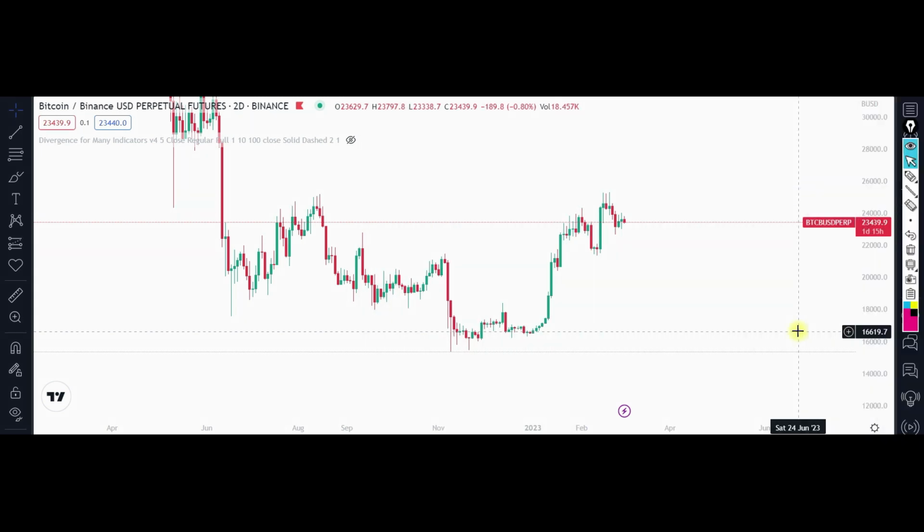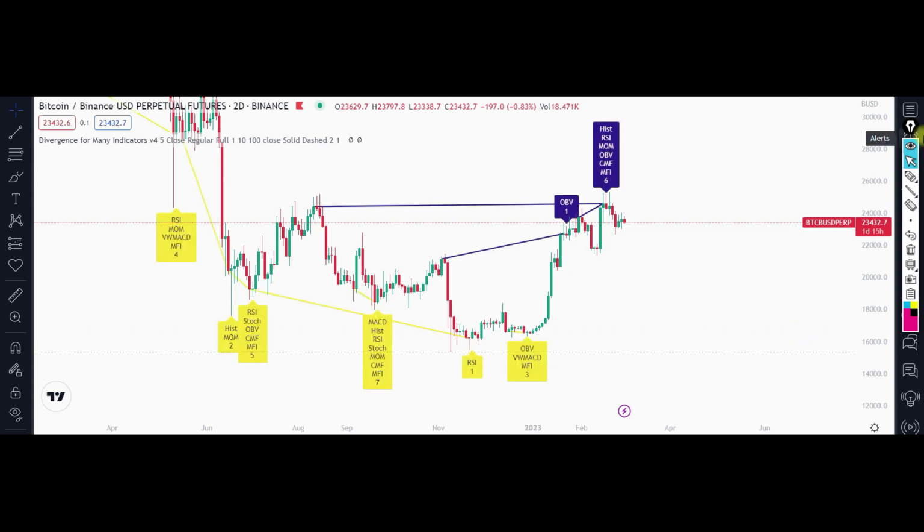Hello my friend, today I'm going to show you what indicators professional traders use while they are making critical decisions about the market and their trades. Our first indicator is Divergence for Many Indicators by LonesomeTheBlue. This indicator actually shows all the divergences that might be detected by RSI, MACD, Stoch RSI, histograms, and many others.